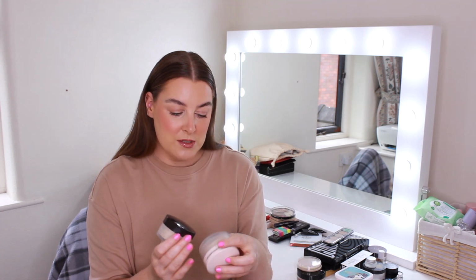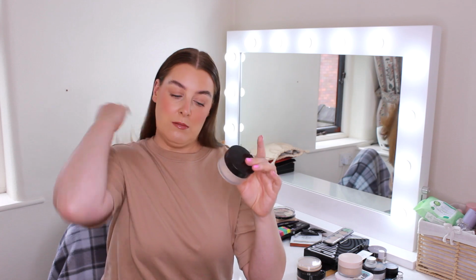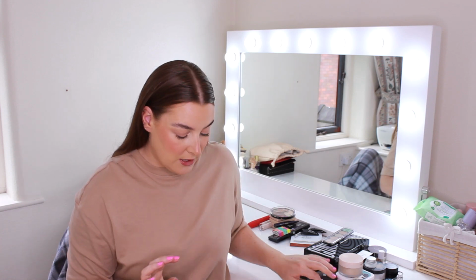I have my setting powders. This is the Laura Mercier Transparent Loose Setting Powder, Ultra Blur Powder, so 100% keeping that. And then the original translucent powder, keeping that. Airbrush Flawless Filter from Charlotte Tilbury, of course I'm keeping that. A lot of the things in here are all new things that won't fit in the back anymore, so it's all just come over here and it's not organised at all.